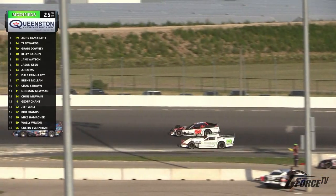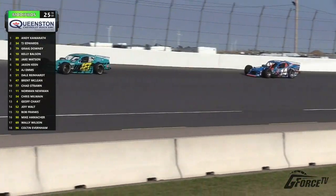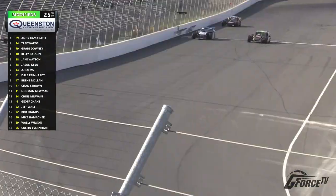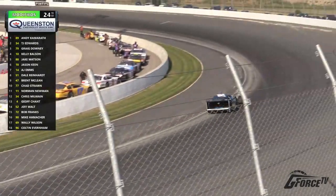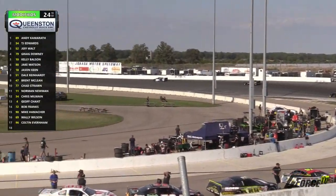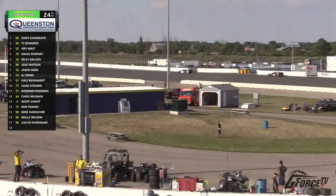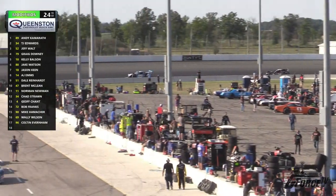Camrath and Edwards out in front, and then it's a big gap back to 3rd place Jeff Walt. Downey behind him. Kelly Balson holding on to the top 5. Jake Watson just on the outside in 6th. 7th is Jason Keene. 8th is AJM's. He's a little sideways there in corner 1. Reinhardt back there in the 9th position.